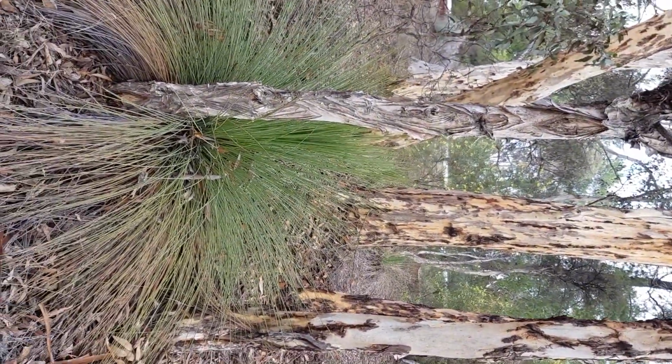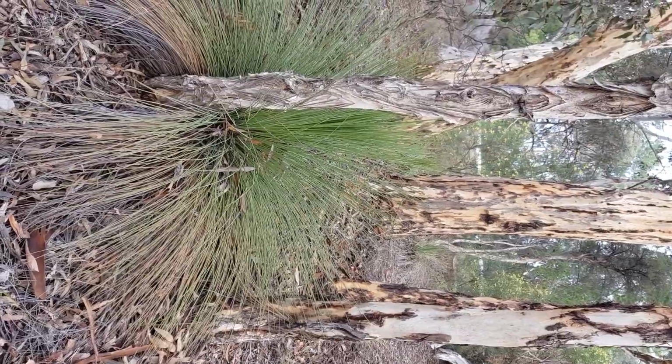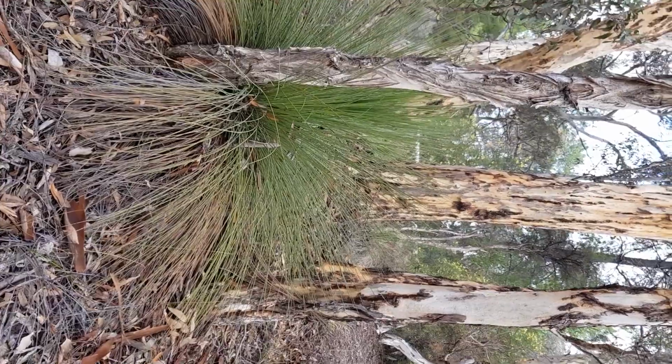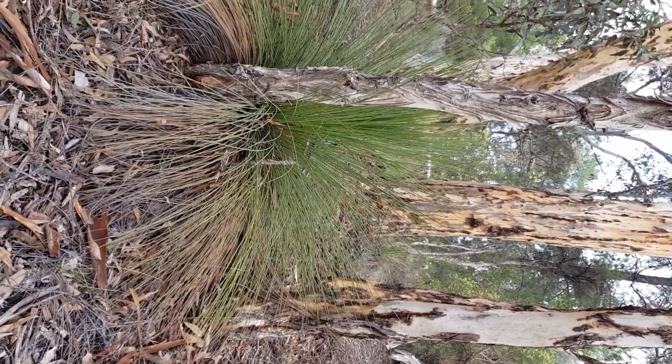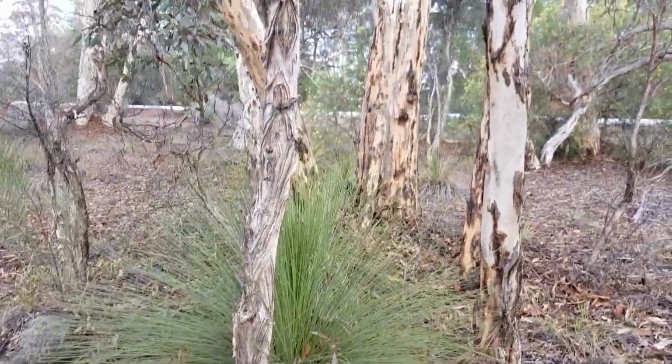Well, maybe there's a vertical there. Something like that. I have to clone out that water pipe or get a little lower. Yeah, that's looking nice. I like that. I'm going to try that one. Right here.